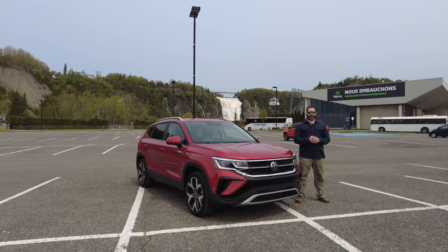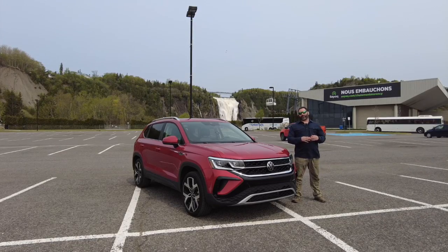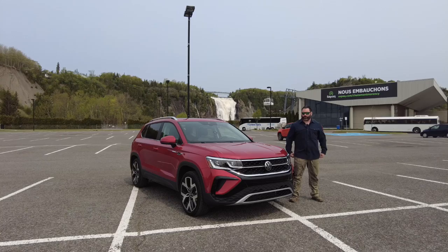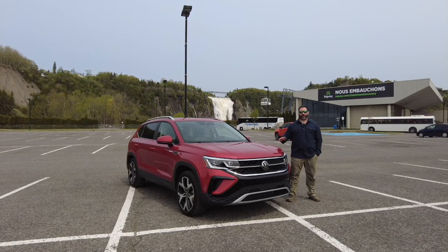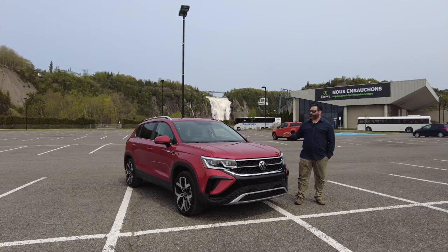We did have an issue with the wireless Android Auto, so that might be one of my dislikes, but I understand that this happens every now and then to a vehicle. The fuel efficiency on this is something I really like. So if you want to take anything away, it's spacious, handles great, very fuel efficient.